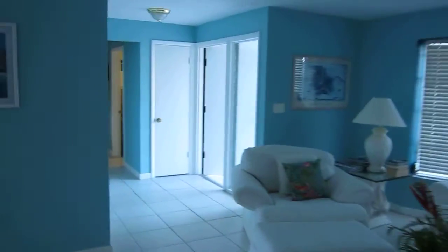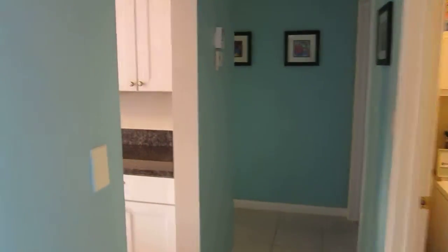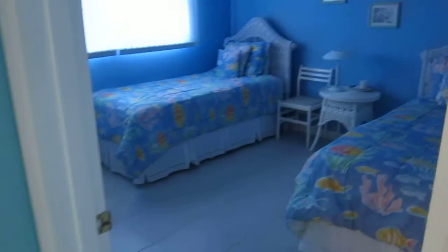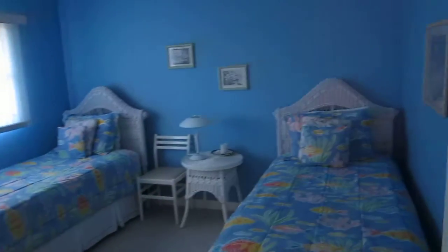Heading back out in the living room. Going to the right past the kitchen and laundry room is one of the guest bedrooms. Call it the blue room. It's got a closet, older doors, of course, and windows.